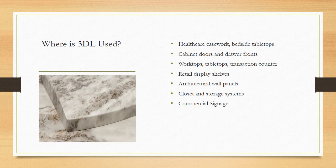Retail display shelves, 3DL is popular for that because you can create the soft edges and corners. You don't want a whole lot of sharp edges for people to bump their heads on. Some of those hard seams on sharp cornered retail shelves can delaminate if you hit them enough with a shopping cart. 3D laminate edges and corners there create more durable fixtures in the retail industry.